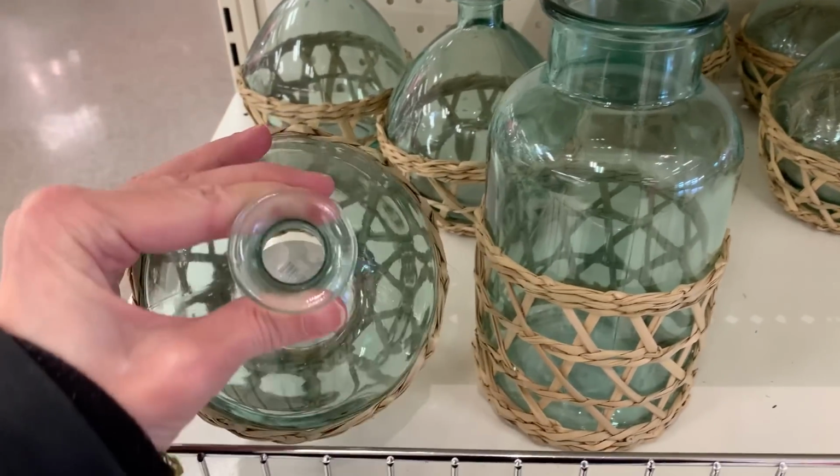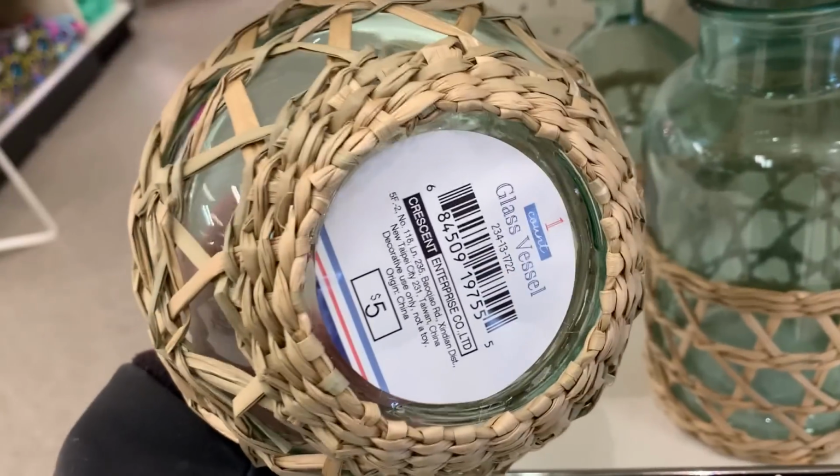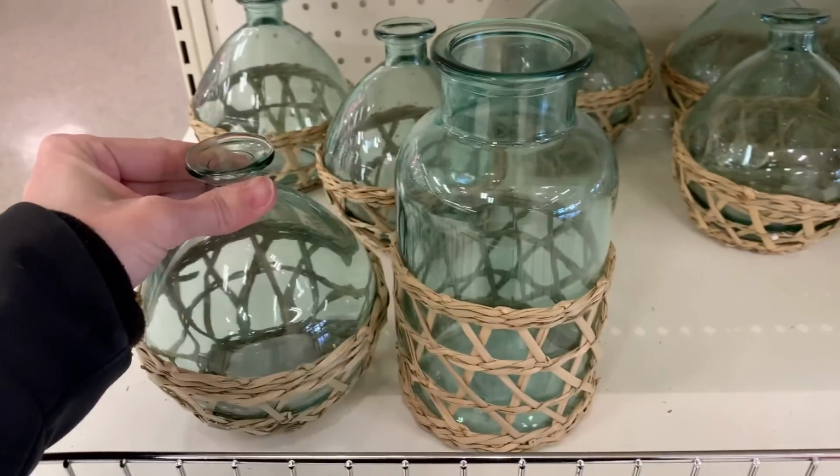These are some nice coastal-looking vases. They have a nice kind of sea green color to them, and there's this pretty woven kind of wicker basketry at the bottom.